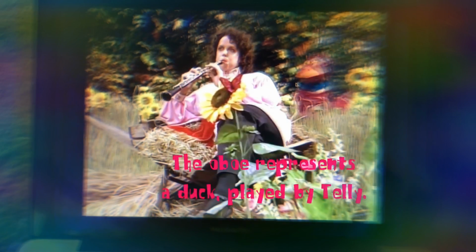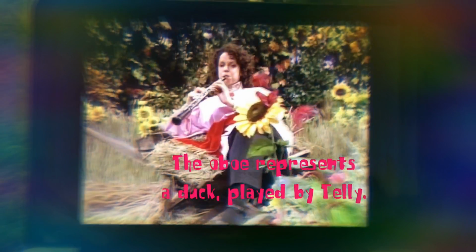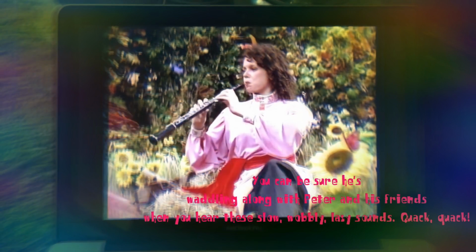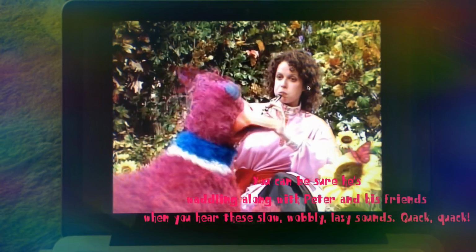You got another one right! That certainly is the duck, played by Telly. Whenever you hear the orchestra play the slow, wobbly sounds of the oboe, you can be sure that the duck is waddling along with Peter and his friends. Quack, quack, quack. Oh, sorry. Listen.